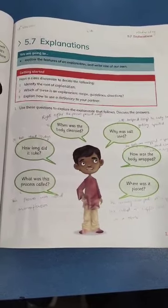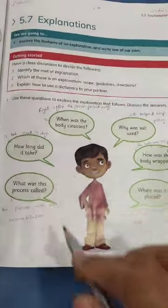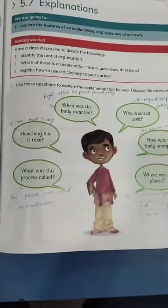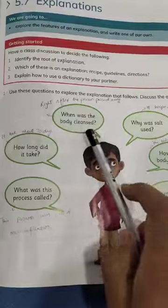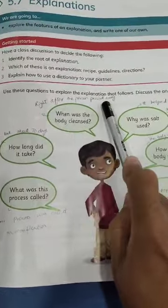The topic we would cover today is explanations. So basically these are the questions from the brochure we have read. Use these questions to explore the explanation that follows. Discuss the answer. When was the body cleansed? Right after the person passed away.